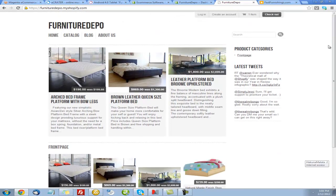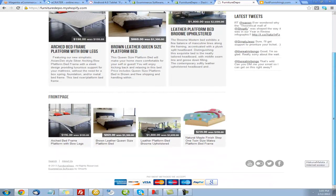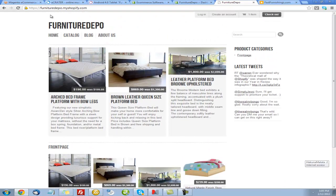So in this case, I chose a furniture niche because of high ticket items, and people all over the world love to buy furniture on the internet. It's one of the biggest niches online for high ticket e-commerce items. So you can see here, this is the example site for a Shopify store.